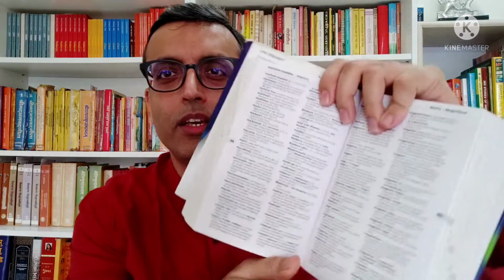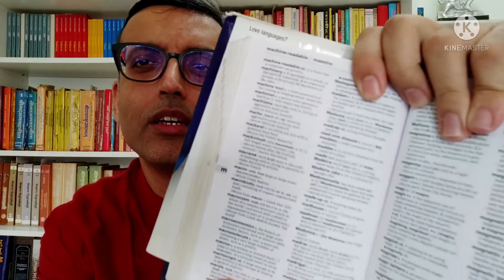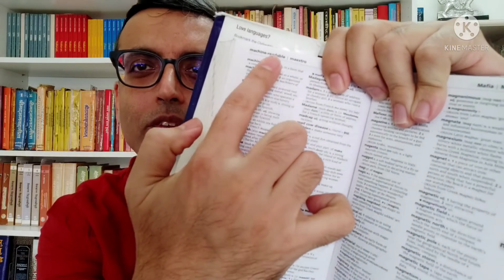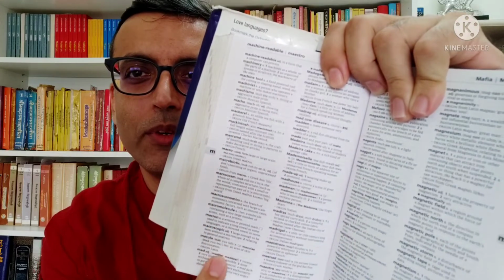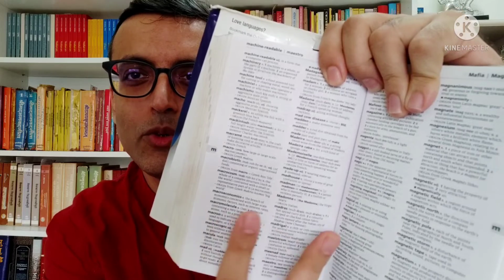1,086 pages to be exact. And it's a small size dictionary. If you open, the font size is quite small, but the advantage is that they fit, I don't know if you can make this out, but they fit 62 lines in one column. 62 or 63 lines of text, 2-column mode. So that gives them around 124 lines of text on one page.